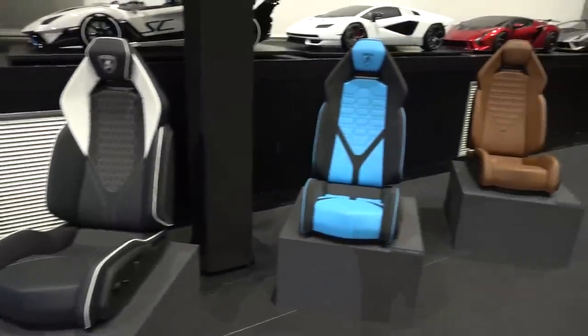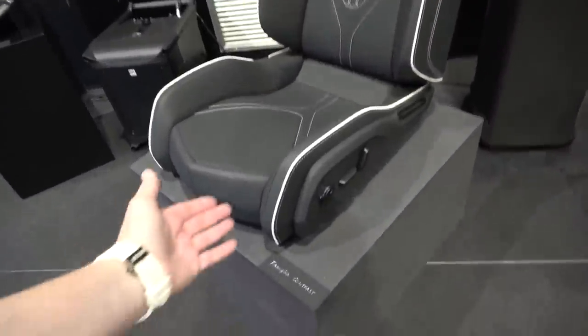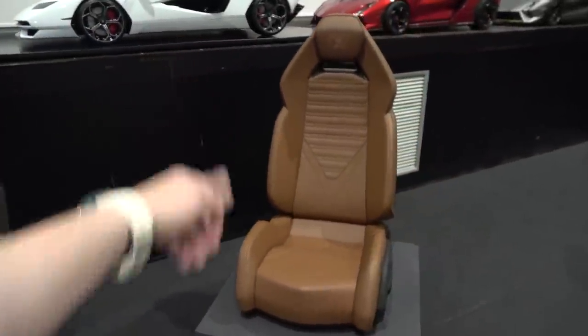We've then got different seat inlays. Now, depending on the colors you choose and the theme that you choose, the family that you choose, if you will, you have quite a different theme and style to the seat. So this is the Classica, the classic look.